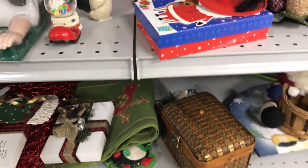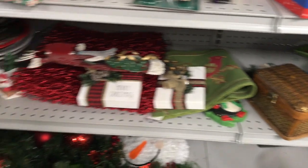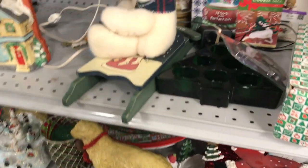They had quite a bit of Christmas stuff. I have not seen a lot of it in other stores.